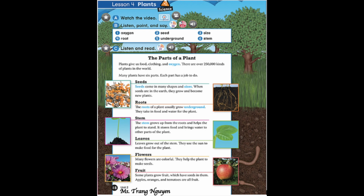A plant has 6 parts. Each part has a job to do. Seeds. Seeds come in many shapes and sizes. When seeds are in the earth, they grow and become new plants. Roots. The roots of a plant usually grow underground. They take in food and water for the plant.